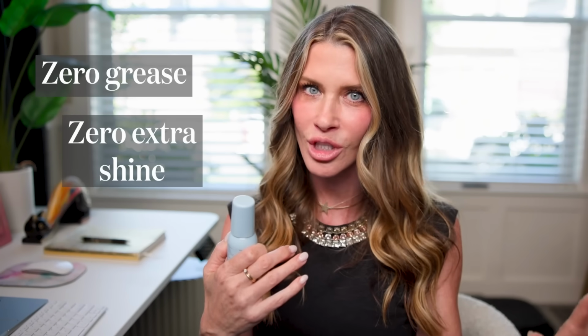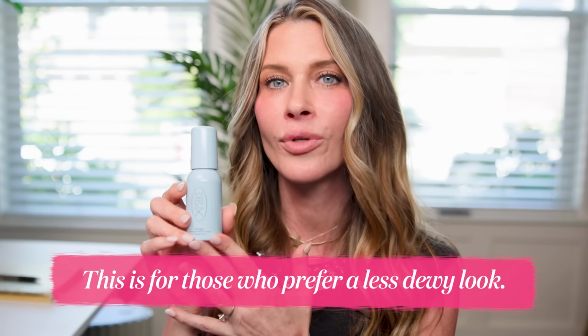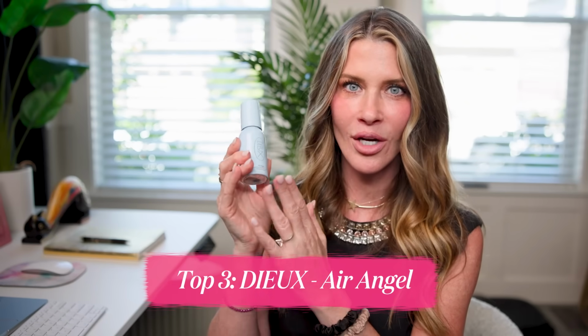It's going to provide humectants and give you that kind of luminosity from being hydrated, but there will be zero greasy, there will be zero extra shine. So you get the hydration without anything that you don't want as an oily or combination skin person. This is definitely for those of you who prefer a less dewy look. It's going to give you all that hydration, but it is not going to leave you looking shiny. So that is the Dieux Air Angel.